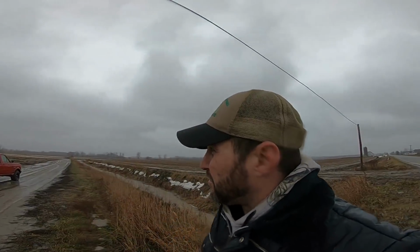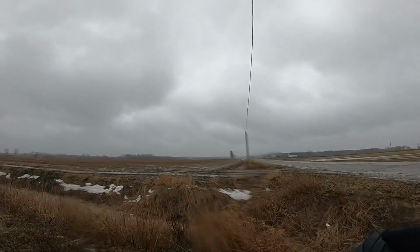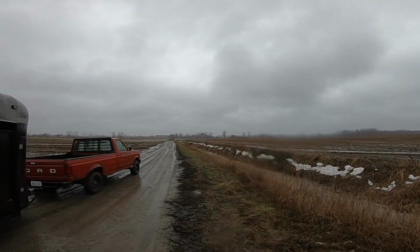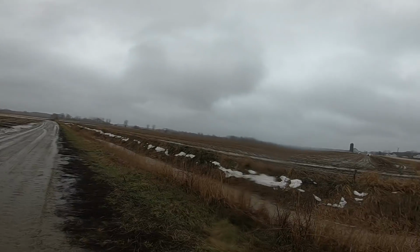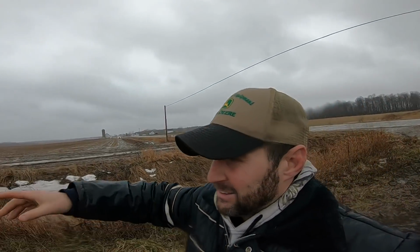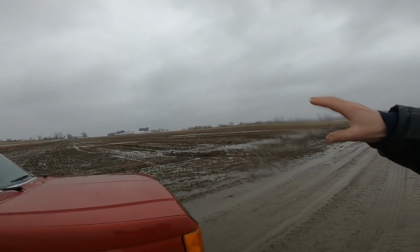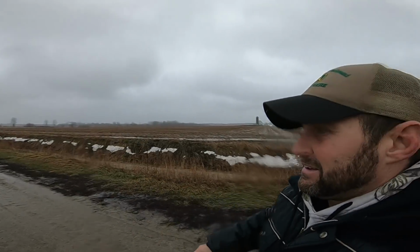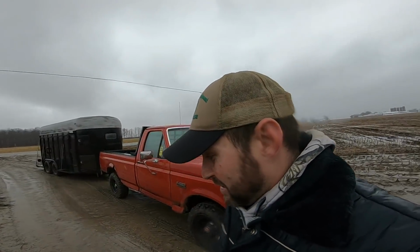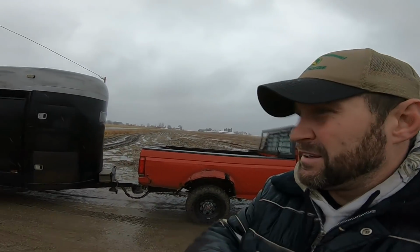Next county over it gets a little flatter, not as good. There's pretty much a lake over here. I don't know if you can see it, but it's got to go all the way around before it can come back. That's the way the land lays out. The main farm just kind of runs this way, so it's got to come all the way around. It's going to take some time, so let's head back up to the farm and try to get dried off.